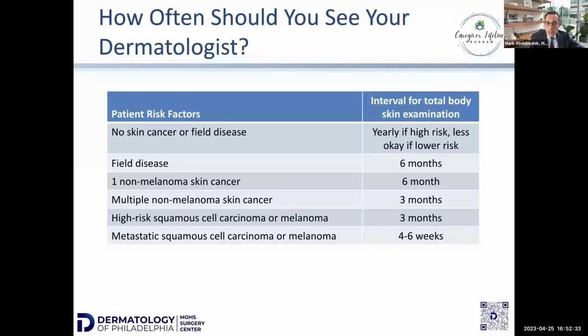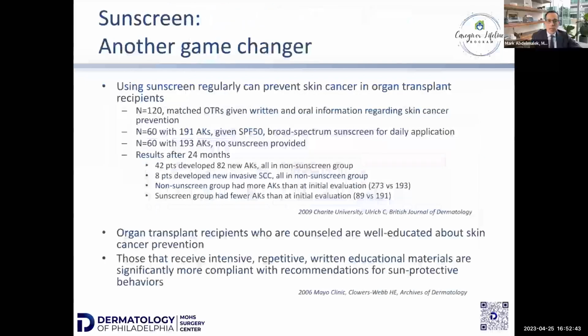They wouldn't even transplant them until they had an evaluation. But then it depends. Sometimes every 6 months, if you're higher risk, we might see you every 3 months, but most of the time, every 6 to 12 months is adequate.